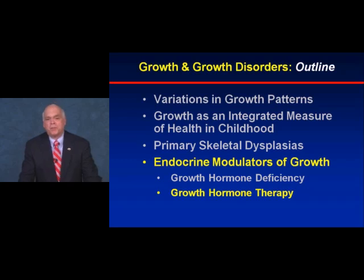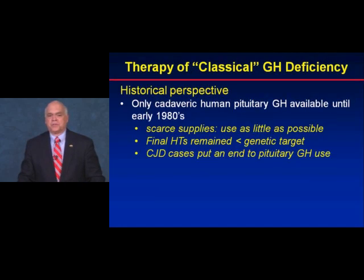So we'll finish up by talking about growth hormone therapy. And we'll start with a look at classical growth hormone deficiency. The historical perspective here, I think, is important.